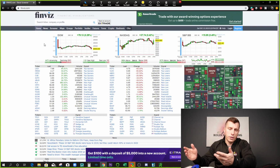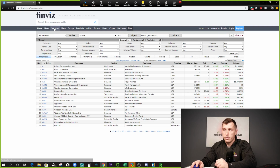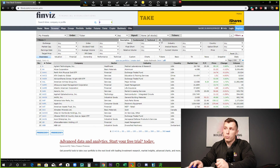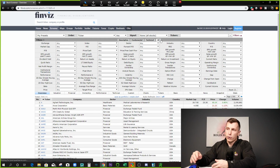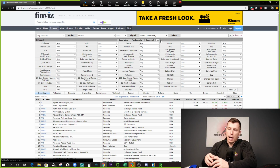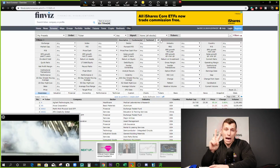So first things first, go to FINVIZ.com. Once you get to FINVIZ, you're going to want to go to the Screener tab. Once you're in here, go to this All tab right there. Click All. This should bring up more categories. Now the screen looks a little bit more complicated and scary. Don't worry. We're only looking at 2 categories.